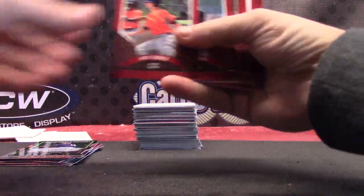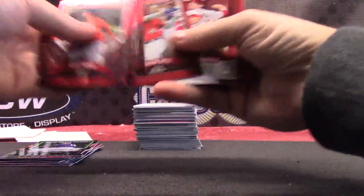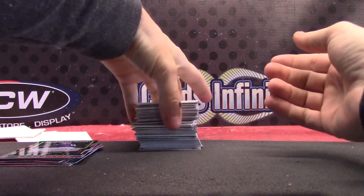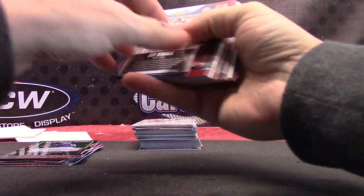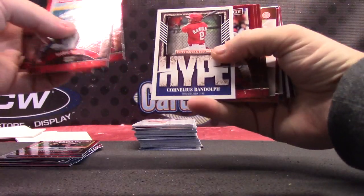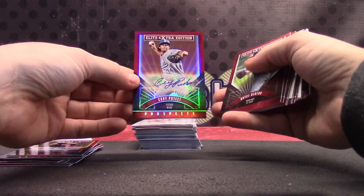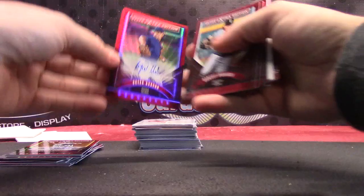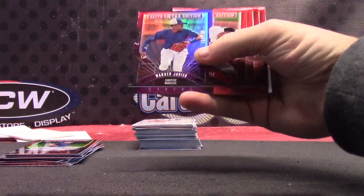Numbered to 150, Curtis Shaw. Hit a couple of golds. Mike Soroka. Nick Soroka. Michael Kopech. We hit a couple of the golds to 5 and a bunch of the greens to 10, but no one of ones. Jeff Hendricks. Cornelius Randolph, Cody Poteet, Brian Hudson, die cut to 150.